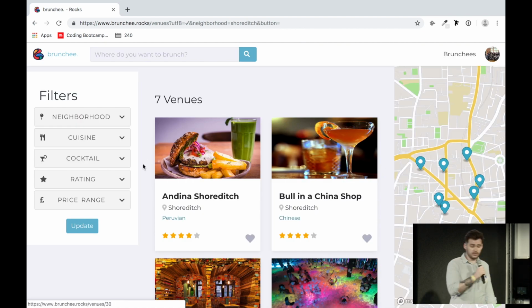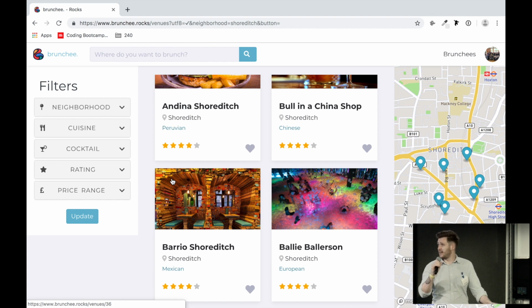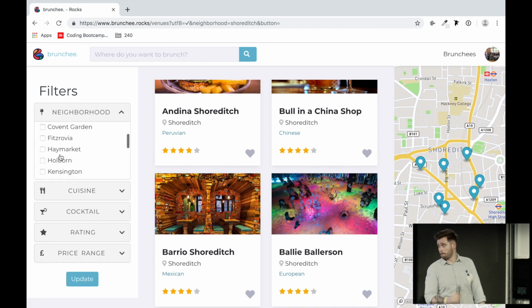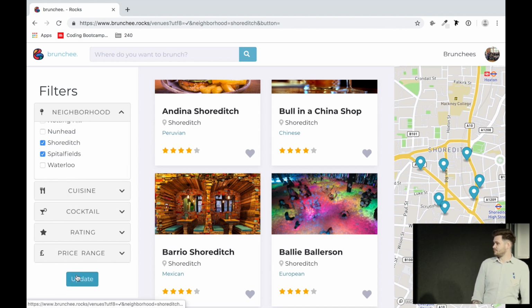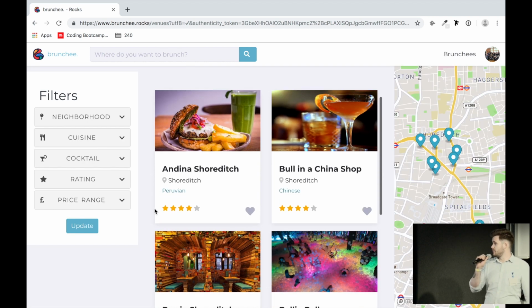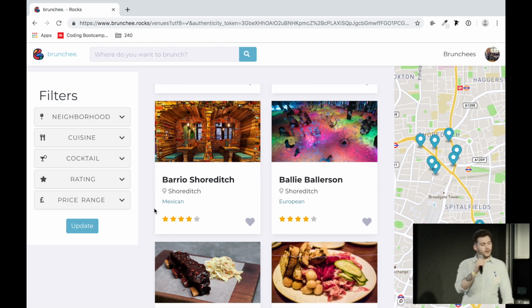All right, there's 7 venues, but I know Spitalfields is pretty close, so let's add that to the neighborhood. So we'll do both Shoreditch and Spitalfields. Awesome, there's 8 venues now. Let's have a look through them all. Let's check out that one, Bolly Bollerson. That looks fun. What's going on in the photo?